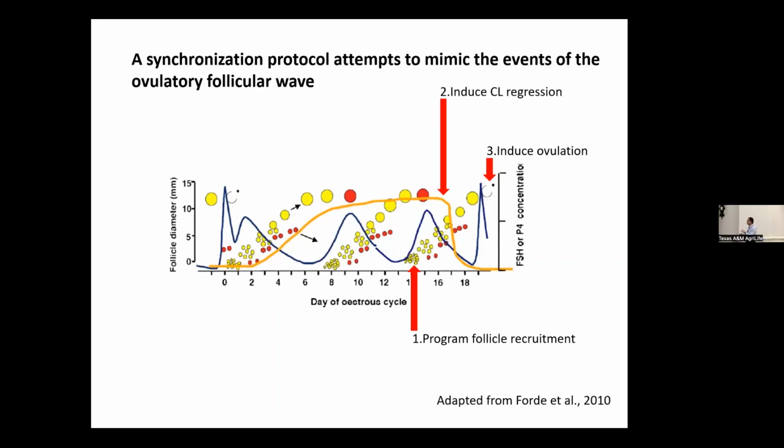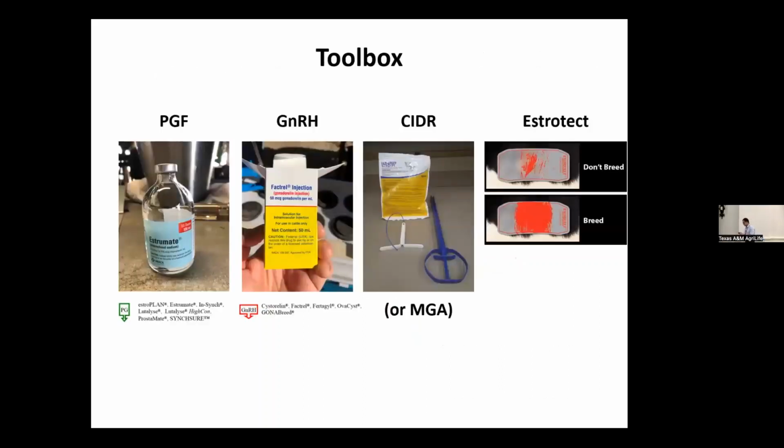So the pioneers that Kai talked about, when they were ultrasounding cows every day and trying to figure out how these follicles grow, to boil it down to something practical, these are the three steps that they figured out, okay? Program follicle recruitment, induce CL regression, and then induce ovulation. So mimic that last wave of follicle development. Very good. Then a set of tools is being created.